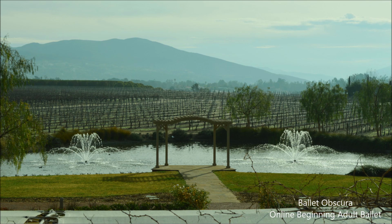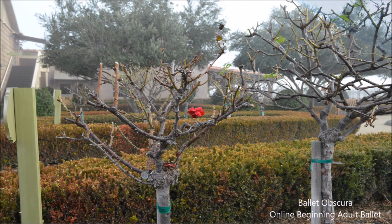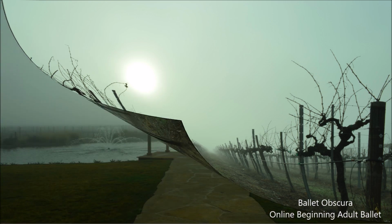You can take your ballet class naked. After all, you are taking your Ballet Obscura beginning adult ballet lesson in the privacy of your own home. Just draw the curtains and turn off the camera on your computer, and you are good to go.